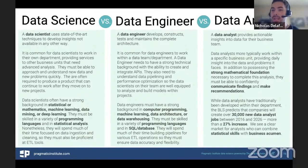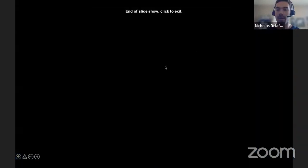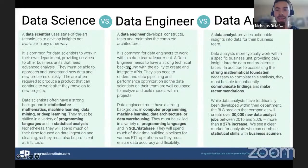And as I mentioned, data analyst is on the more business heavy side of things. So as a data analyst, you probably have very strong domain knowledge of whatever it might be, with still strong statistical and machine learning understandings, right? And you probably know SQL very well. So those are the distinctions between the three, right? And yeah, that is essentially the main differences.